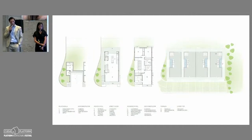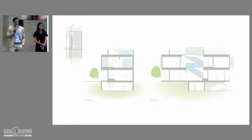On the first floor, we have all this living area. On the second floor, we have the night area, which includes 3 bedrooms, 2 bathrooms, closets, and laundry, and completing the composition, the living rooftop, which is composed of a barbecue area, also a hot tub spot for 6 persons, and enough space for outdoor living and dining.